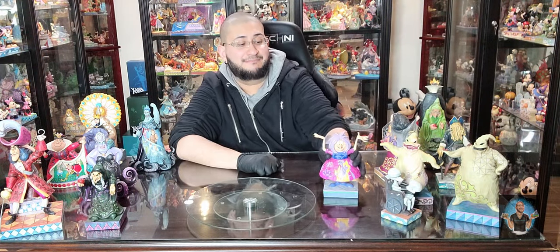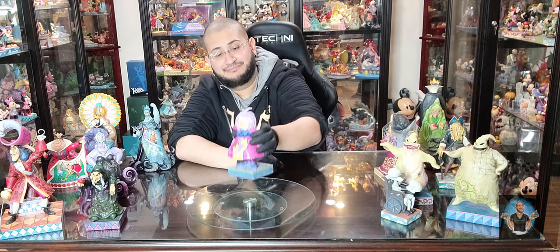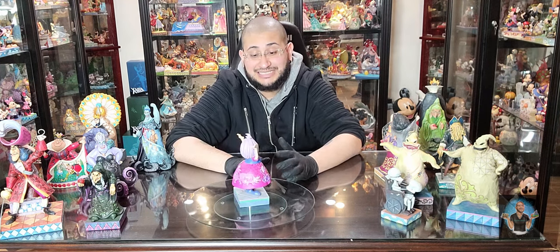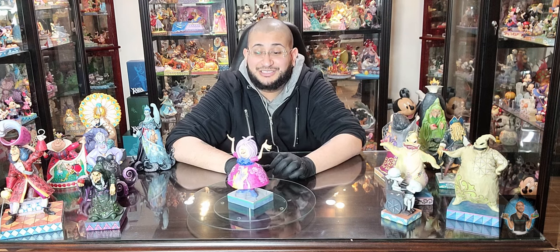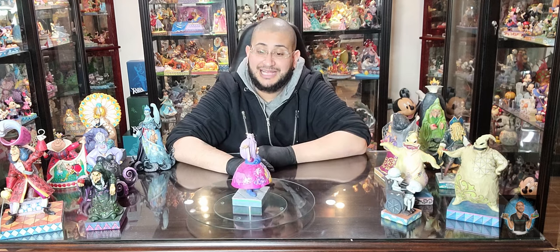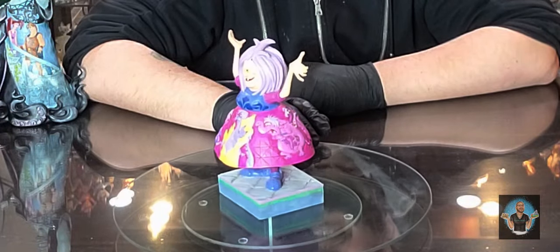Next, Madame Mim. So this is Madcap Metamorphosis, Madame Mim and all of her transformations from The Sword in the Stone. The first ever Sword in the Stone piece, as it stands, it's the only Sword in the Stone piece. Such an amazing character. This came out also at the same time. This one came out summer of last year.